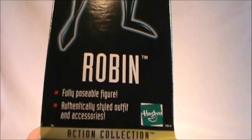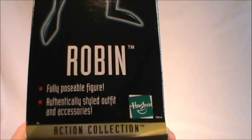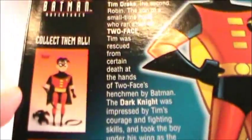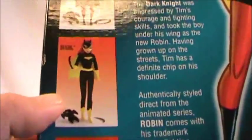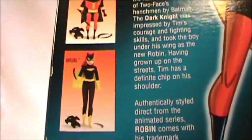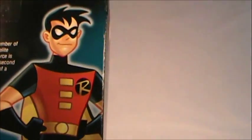There's Tim Drake there. Says fully posable, authentic styled outfit and accessories. And then here's the back. It says collect them all. Of course, in this particular wave, we have Robin, Batgirl, get her in frame there, and Harley Quinn. I saw this one quite a bit. And the first wave was Batman, Nightwing, and the Joker. So, another little picture here.